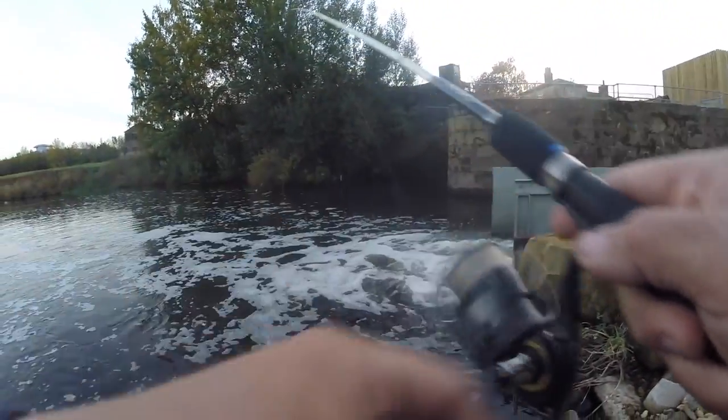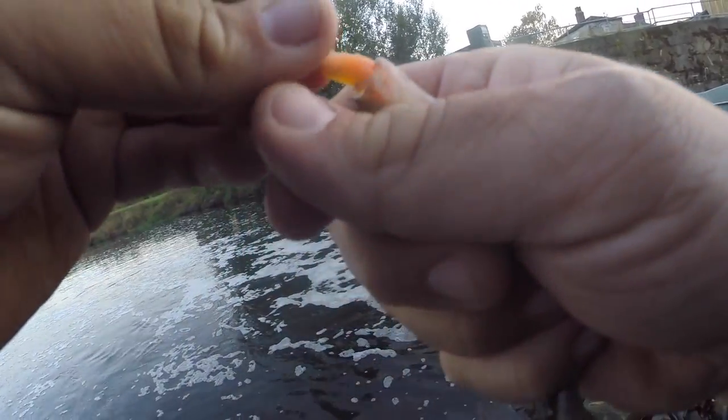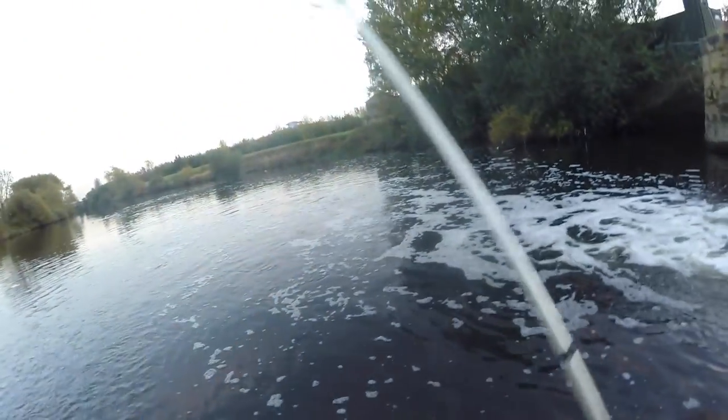There's a fish. And then run up the fish ladder then. Smallest one of the day. It's about perch number 8, I think.